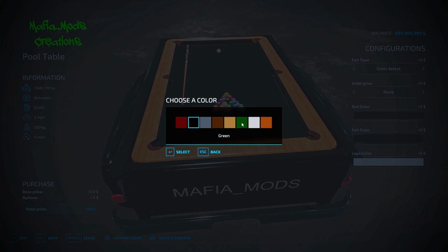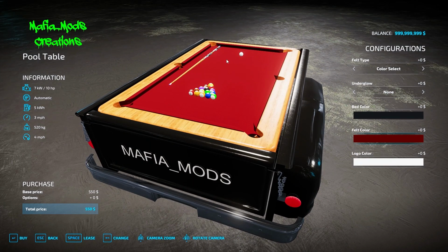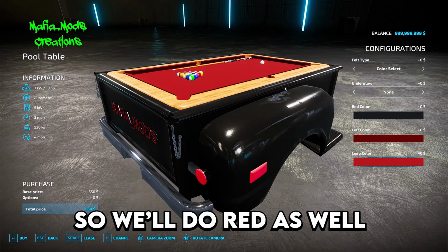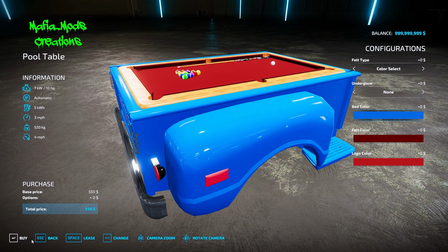It helps you see everything better. So what we're going to do, we got green or we got red. I think red looks cool. This is like a burgundy. Very nice red. So we're going to go ahead and customize that logo color. I think this glows at night, so we'll do red as well. And then we'll do a blue truck bed. That looks sweet. All right, only $500. Let's go ahead and buy this thing.